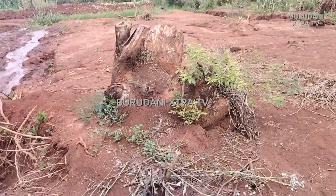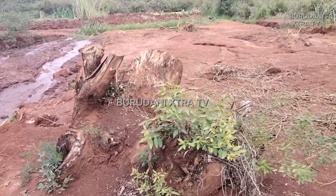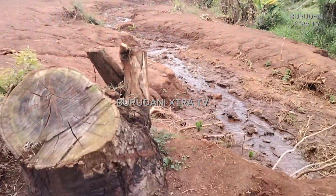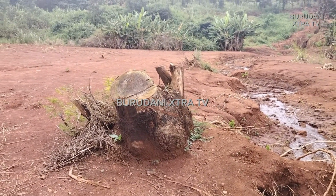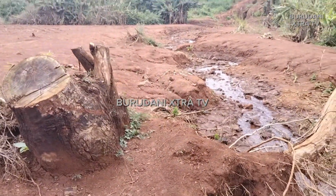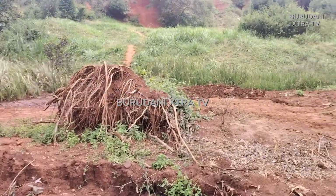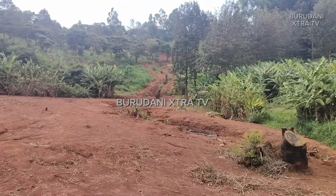Yes, and just something that we've noticed is, you see this big trunk here, this big tree. Let me call it a trunk. Let me call it a tree. This one was swept away by the raging waters after the landslide over there. You can imagine. See that? So in as much as I'm telling you the challenges that we are facing as Burudani Extra, or rather the challenges that we have already faced, we're also telling you the challenges that the farmers here have faced. You can see all these were swept away by the raging waters after the heavy downpour that created that big landslide area, that big hole that you are seeing over there. So it is what it is.